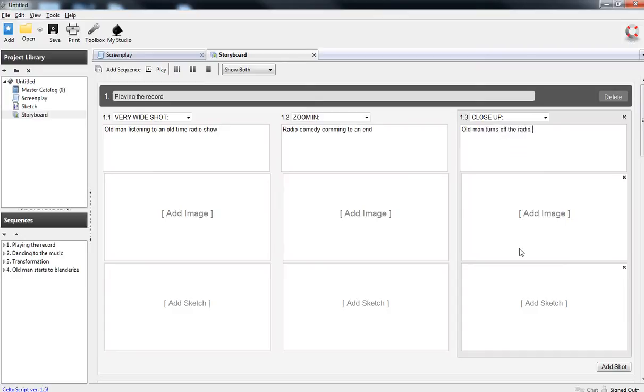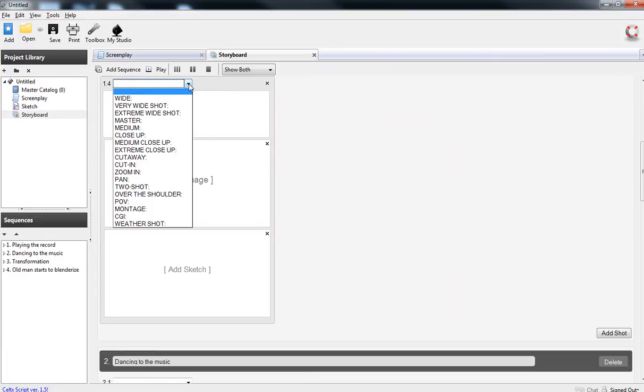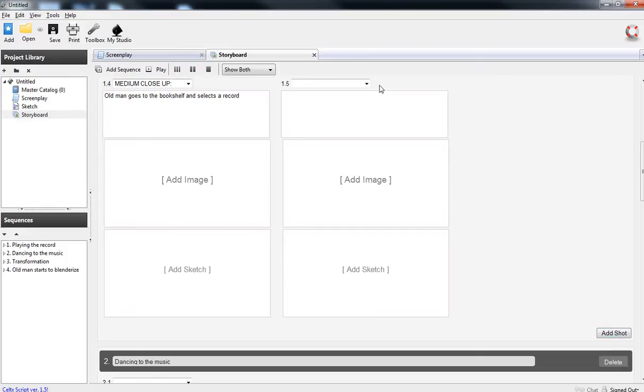and I'll fade in some background music. My next shot would be a medium close-up again, and I'll say the old man goes to the bookshelf and selects a record. My next shot would be, again, a medium close-up. That may change. I'll just say the old man pulls out a record.